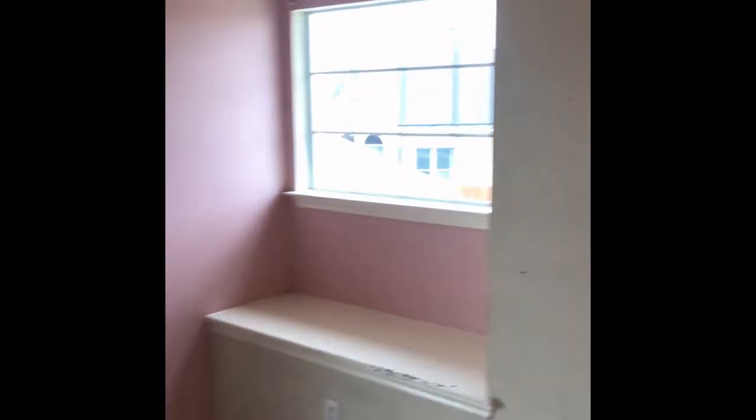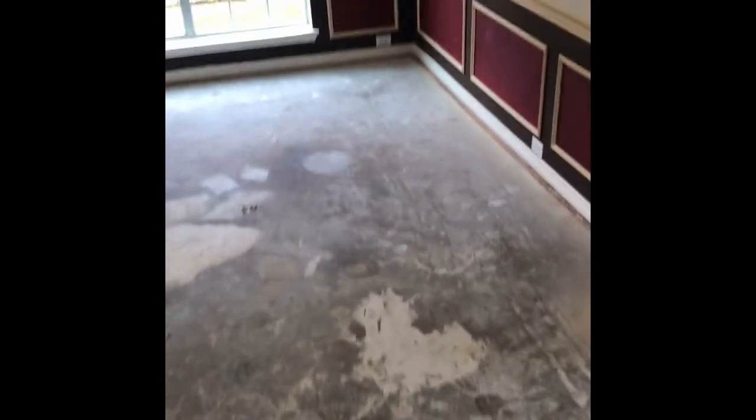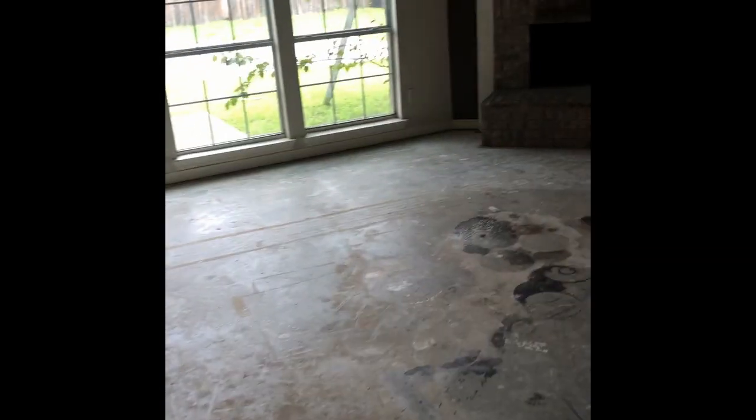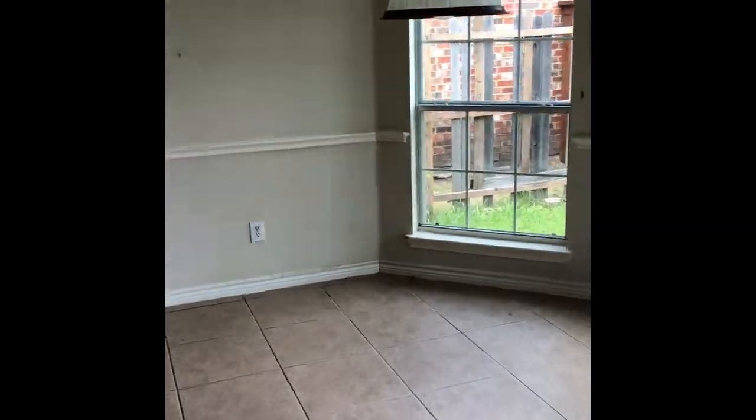Here's bedroom 5. Nice high ceilings on this side of the house. And actually like the layout of the house. Fix this thing up, it'll look really nice. You go to the back and it's got a fireplace here. Nice. Let me head to the back.